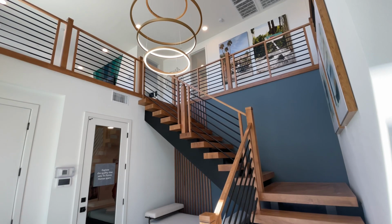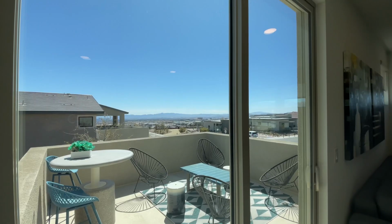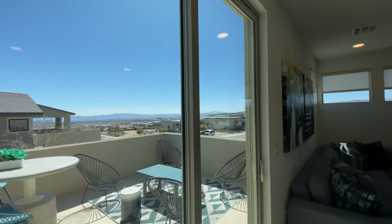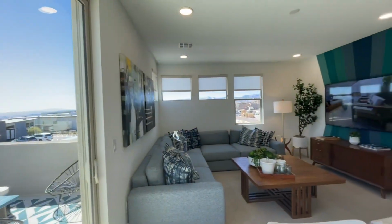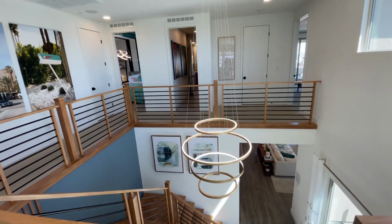As you head upstairs, you step into a spacious loft, offering an optional balcony for more living space. A luxurious primary suite features a large, covered balcony and ensuite bath with walk-in closet. Two secondary bedrooms and the laundry room sit on either side of a full bath.